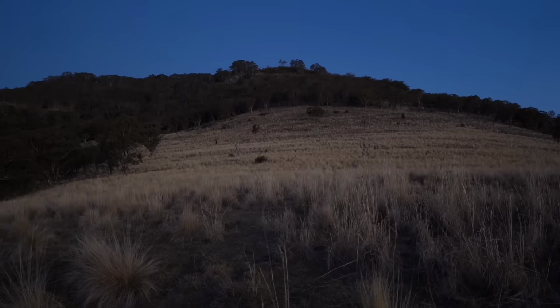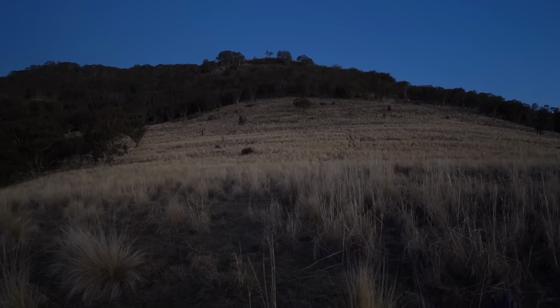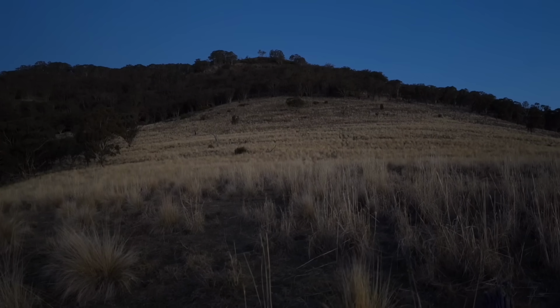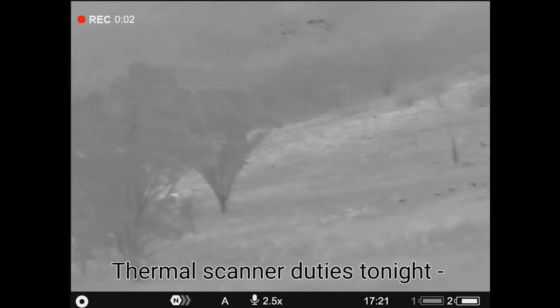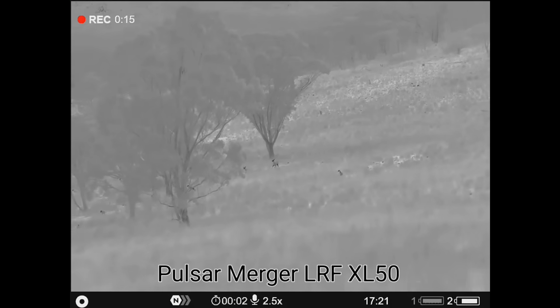There's about 30 deer on this slope up in front of us, mainly on that left side. The fox, heap of kangaroos. No pigs out here at all, which is very quiet. All the deer are running off at the moment. That fox has gone up through them, scared them all off. Couple of red deer there.